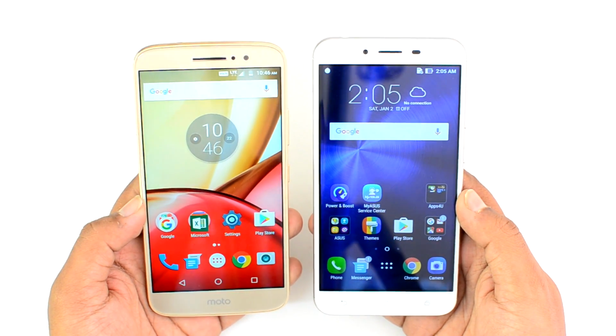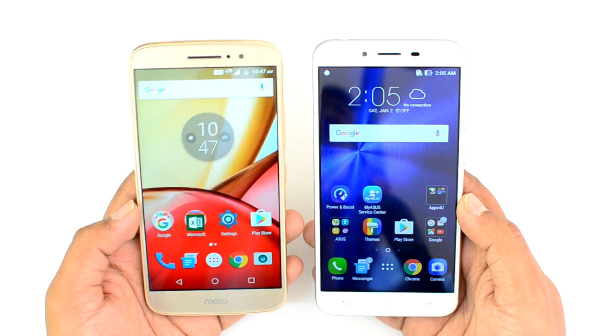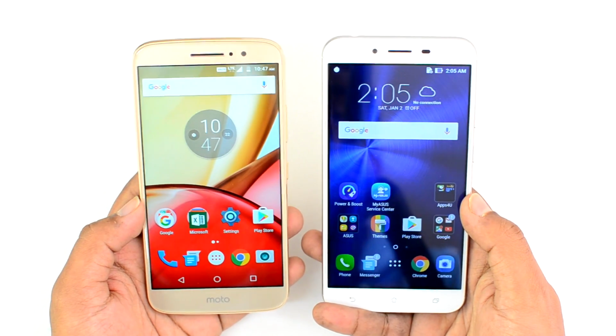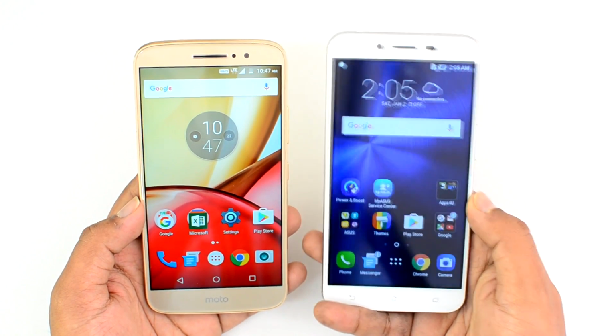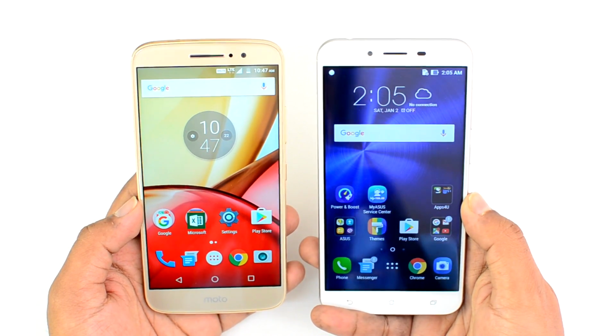Now finally, talking about the battery performance. We have a 3050 mAh battery with fast charging, that's rapid charging, on the Moto M, and we have a 4100 mAh battery on the ASUS Zenfone 3 Max, along with fast charging and also reverse charging. That means we can use this device as a power bank if you want to charge other devices. So that's an added feature for the ASUS Zenfone 3 Max.